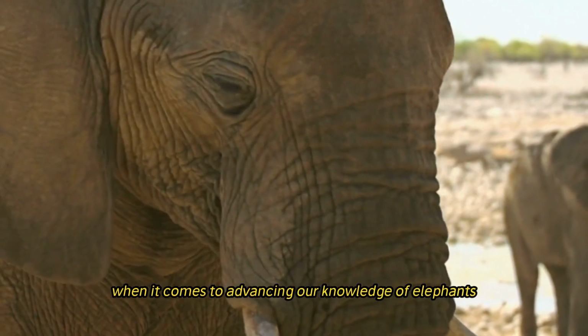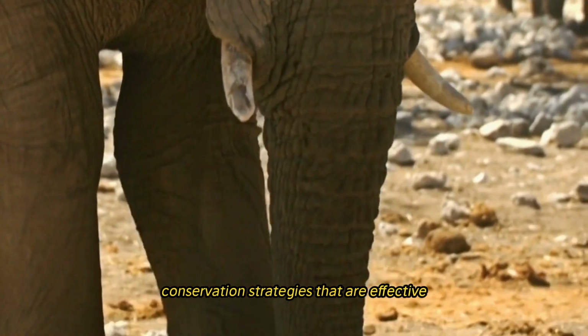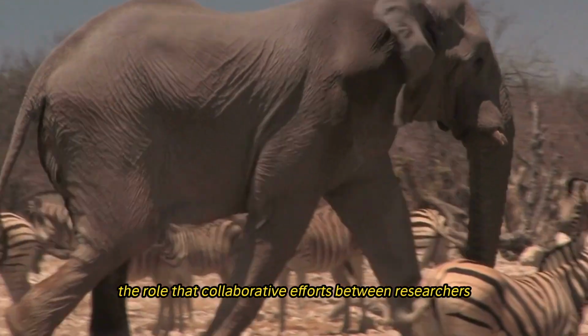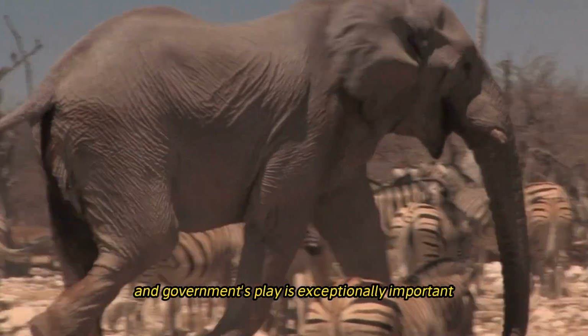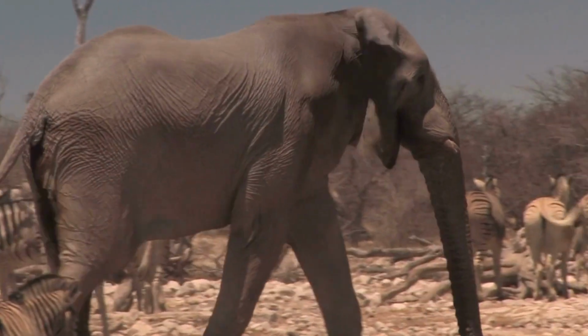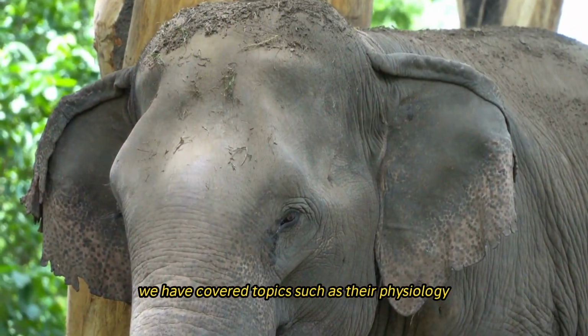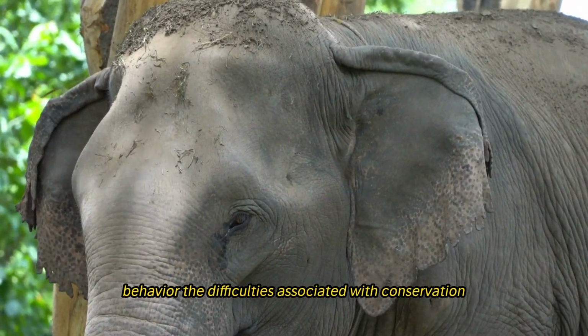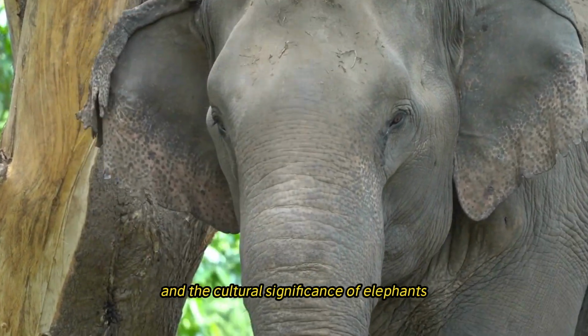When it comes to advancing our knowledge of elephants and putting into practice conservation strategies that are effective, the role that collaborative efforts between researchers, conservation organizations, and governments play is exceptionally important. Through our scientific investigation of elephants, we have covered topics such as their physiology, behavior, the difficulties associated with conservation, and the cultural significance of elephants.